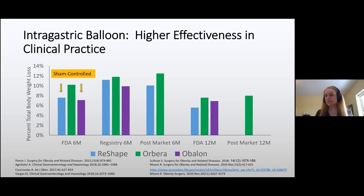At 12 months, we see similar weight loss between the 3 balloons, regardless of the type of study that was done. And we only have post-market 12-month data really on the Orbera balloon. We don't have post-market study data yet from the Obalon balloon system.